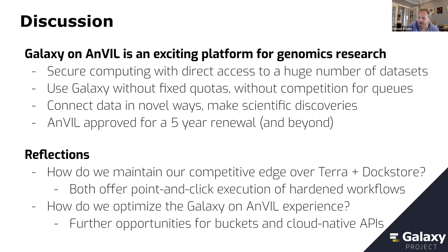And then the other mega reflection is how do we optimize the Galaxy on AnVIL experience? I think this cloud platform is here to stay for many years to come.